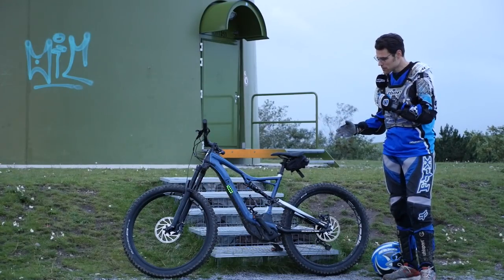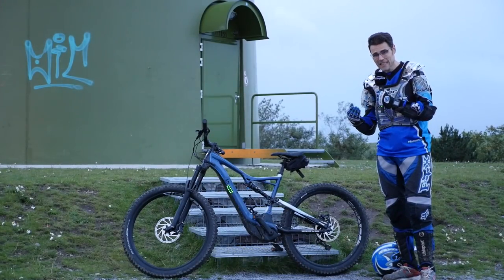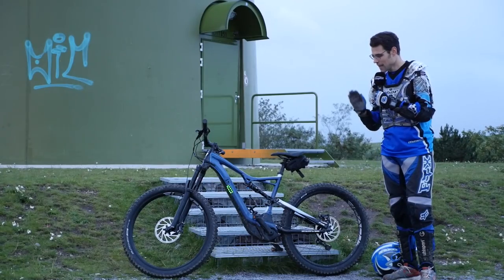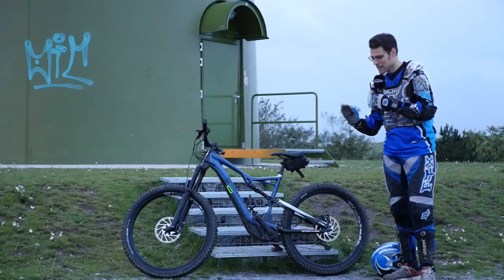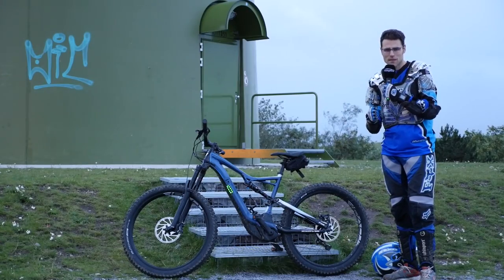However, the good thing about this is it's well integrated, it feels light, it is extremely silent, and there's no step and then it sets in directly. That's the good thing about this very motor.